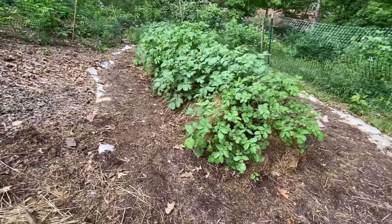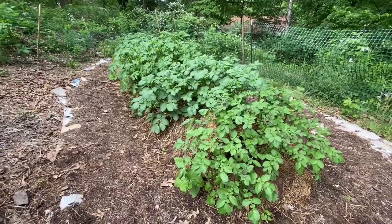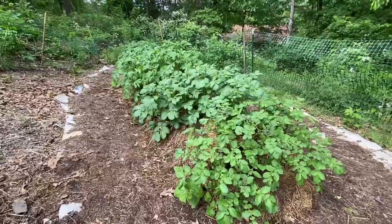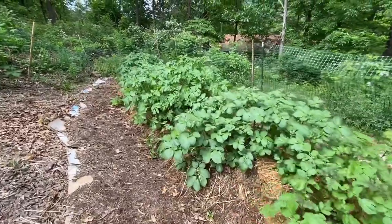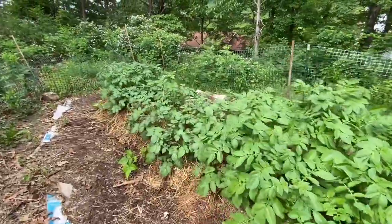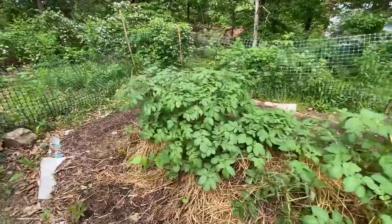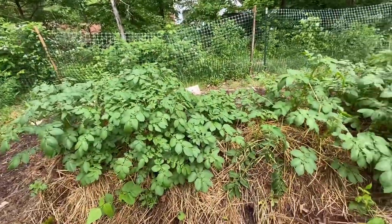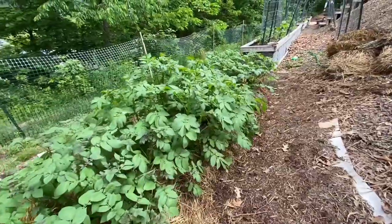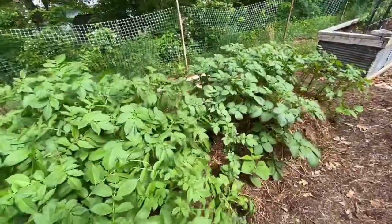And then over here is the other potato patch. So I keep hilling these up and putting hay on top of them. It feels like every 3 days. And they are just booming. I love it. So cool. So what I'm going to do today is I'm going to top with a thin layer of mushroom soil that I have. And again, cover with hay.